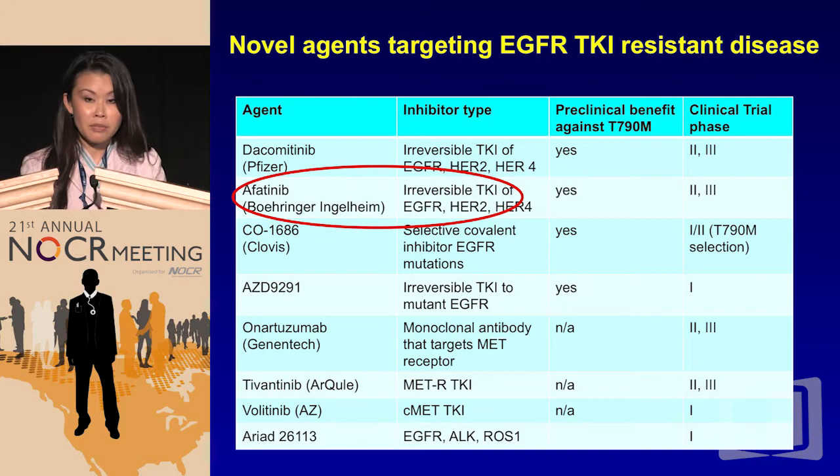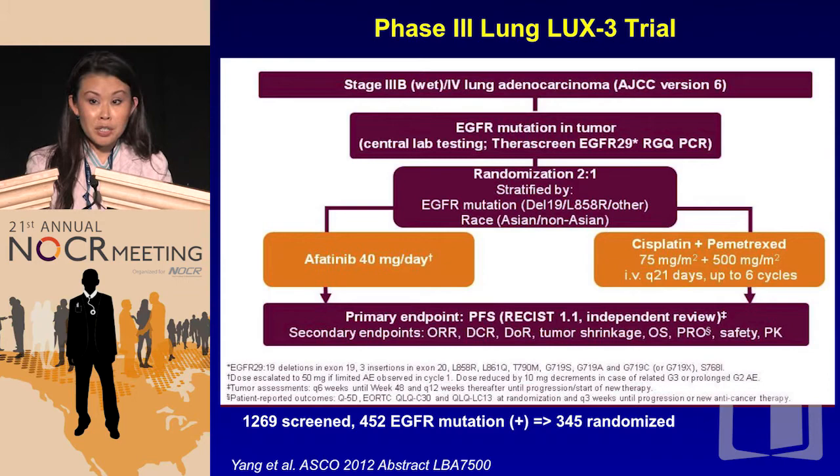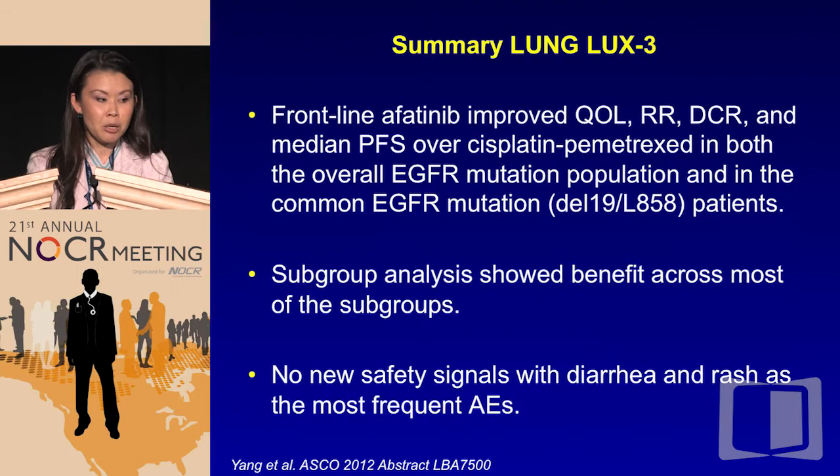I did want to touch bases quickly on afatinib. As Dr. Ramalayan pointed out earlier today, afatinib is an irreversible EGFR TKI. The LUX-Lung3 study compared it to frontline platinum doublet and basically showed that patients who have EGFR-sensitive mutations have a favorable response rate with afatinib and also favorable progression-free survival, and specifically the common mutants typically would have a better PFS. And so this is definitely currently in use.